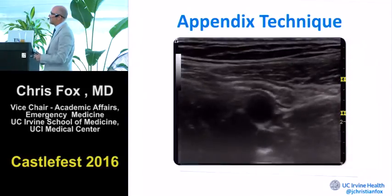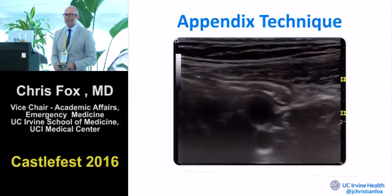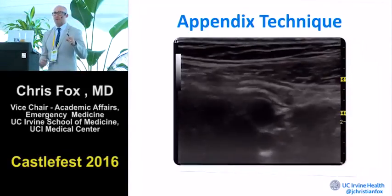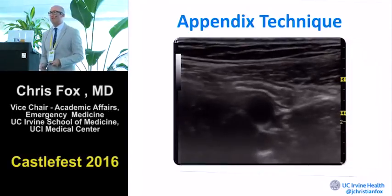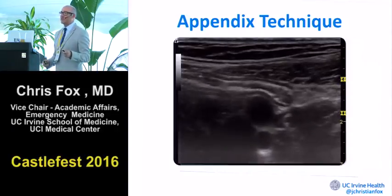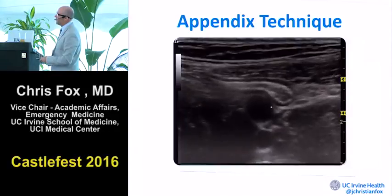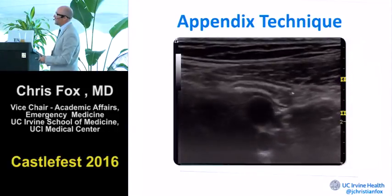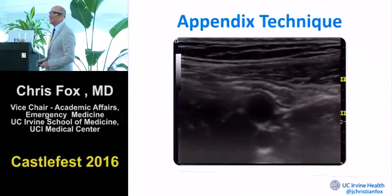And when I compress that appendix, it should easily compress. It should become ovoid and not round. If the appendix lacks an ovoid nature when you compress it and remains round and is more than 6 millimeters, that's appendicitis. And sometimes it's just the tip of the appendix that gets inflamed, okay? You can have tip appendicitis, so you roll out here towards the tip and rotate into a transverse plane, get on that thing, try to compress it.